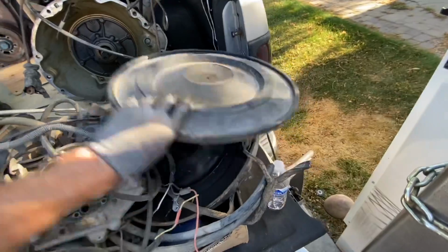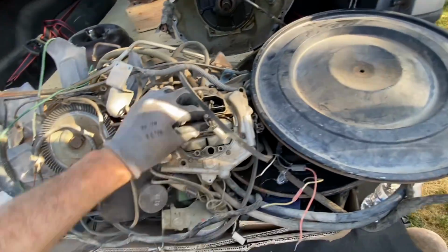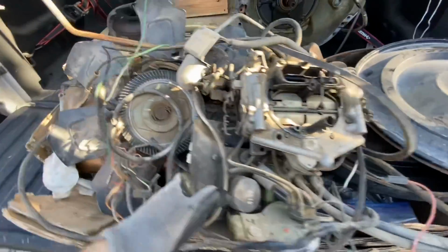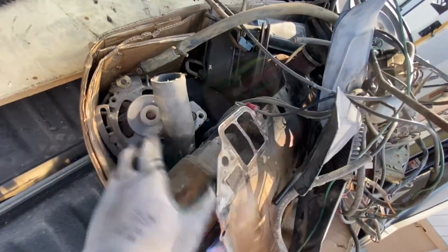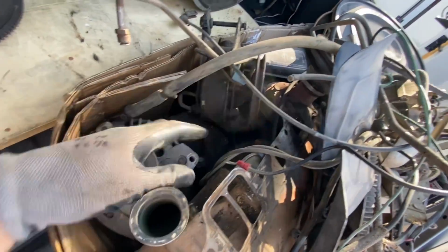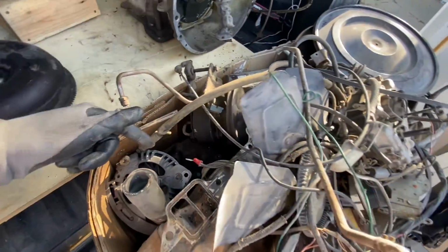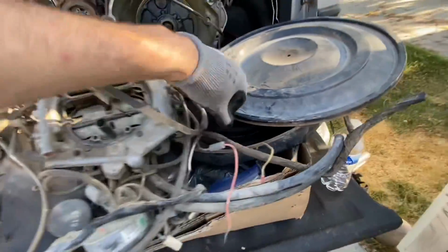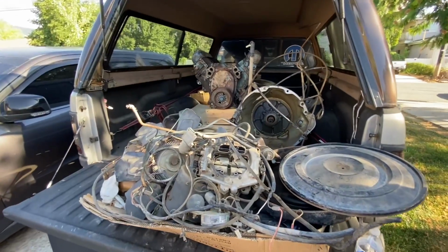You've got everything from this big 18-inch factory air cleaner, David Freiberger's favorite Thermoquad, some ignition components, fan, valley pan cover, starter, hoses, alternator, power steering pump, looks like a water pump, probably the intake, coil, fuel pump. Just seeing a lot of stuff. Like I said, this thing was totally complete. You kind of stripped it down, and that's where we're at right now.